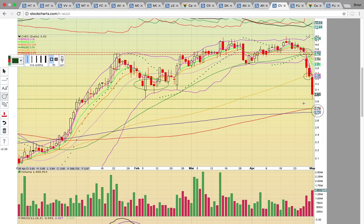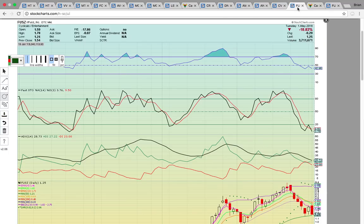Once the middle Bollinger Band and 50 simple moving average turn to support, that's your signal that the bounce play is in progress. It doesn't have to come down and hit this, but if it does come down here and hit these levels, I think that could be a setup for a bounce play.